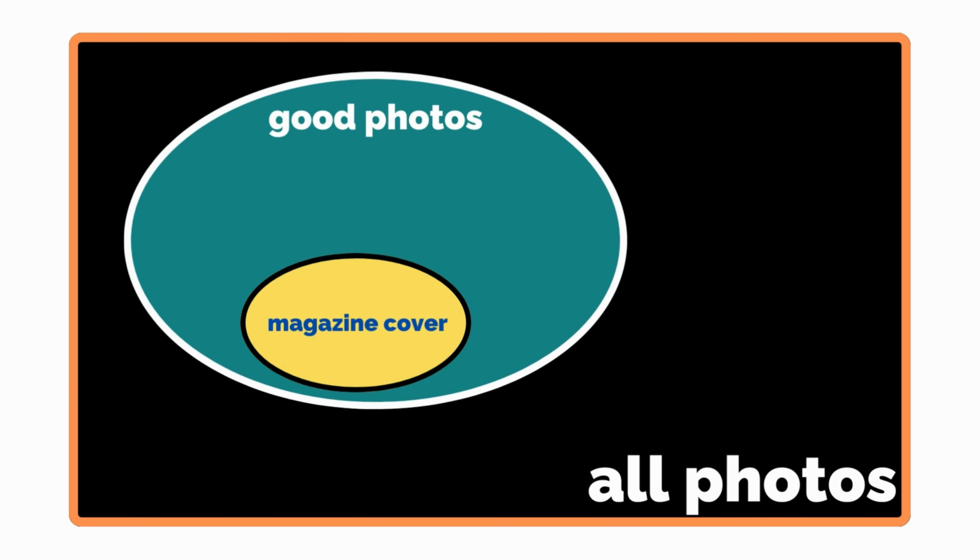I didn't go out and take photos specifically for this magazine. I didn't even keep this magazine in my mind when I was out there taking photos. In the set of things that make for a good photo, there's a subset of things that make for a good magazine photo, specifically for this magazine. It wouldn't do well with a very abstract photo because it's trying to draw the viewer into the photo and thereby drawing them into the magazine itself.